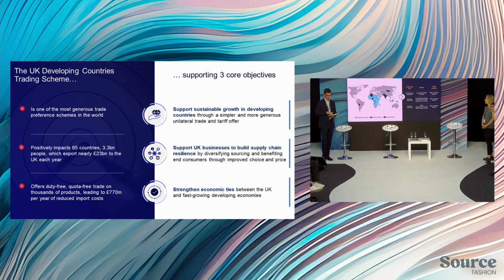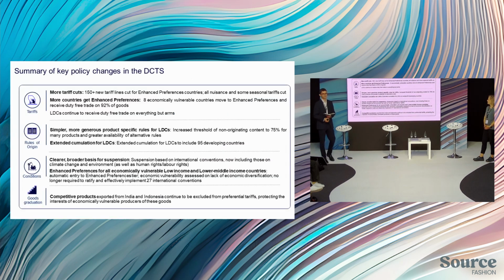The medium blue are the lower middle income countries, slightly more developed economies, but still economically vulnerable, still not diversified in their trade, and those countries benefit from this scheme with a much wider range of tariff reductions, and then a couple of countries that are in the scheme that have some goods in the scheme, that's India and Indonesia, with some tariff reductions. But let me pass now to Rupert to tell you a bit more about the technicalities.